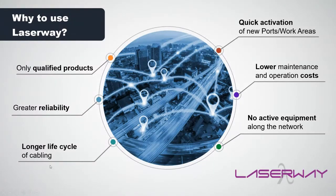And as we are talking about optical systems, optical products give us a longer life cycle of cabling, because in case we have technological updates, one thing we can do is update the active equipment. The rest of the network, which is optical fiber and optical products, stays installed and supports these technological changes.